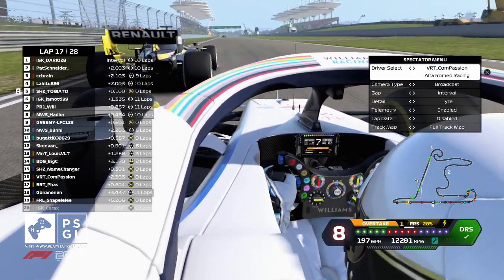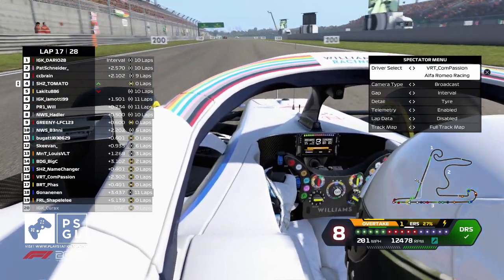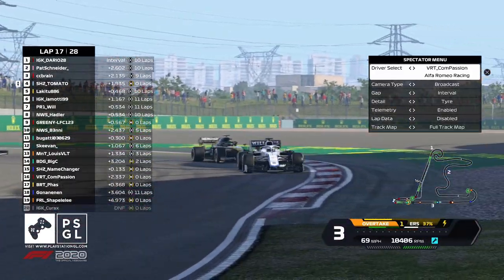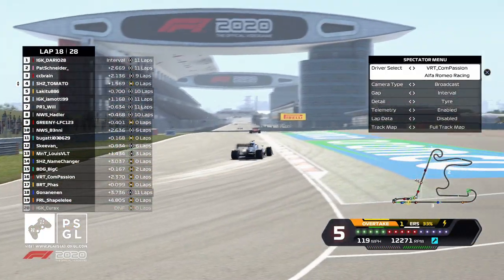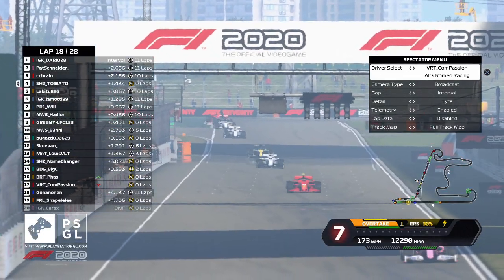And now opening the DRS down the straight. First of many for Tomato. He's going to go up the inside of Bikita. Bikita's not even going to try and fight this. The alternate strategy has worked a treat for Tomato. 6.4 seconds is the gap to Dario, and that is just going to come further and further down every lap. And I think Tomato could be on for an absolutely scorching drive.